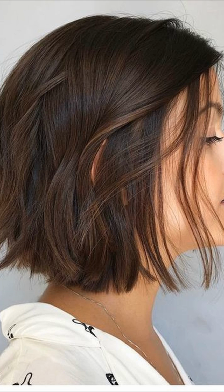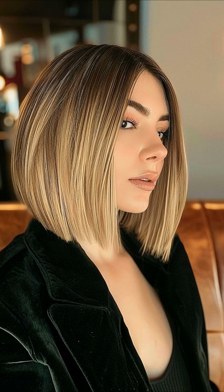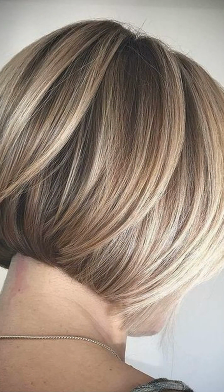If you desire a longer variation of the pixie cut, the pixie bob is an excellent selection. This smoothly merges the elements of a classic pixie with those of a bob haircut, resulting in a chic and contemporary look. With a pixie bob, you can revel in the best of both worlds: shorter hair at the back and sides, while maintaining a slightly longer length at the front.